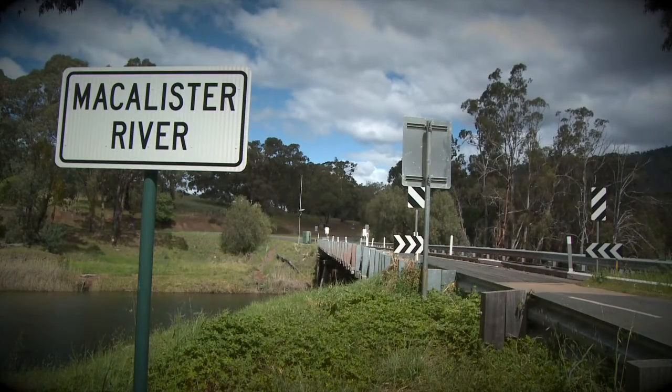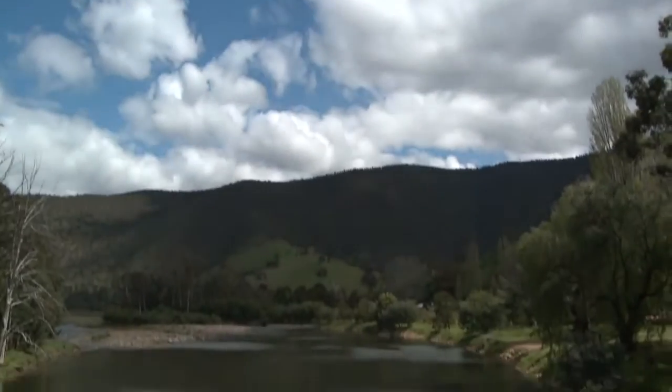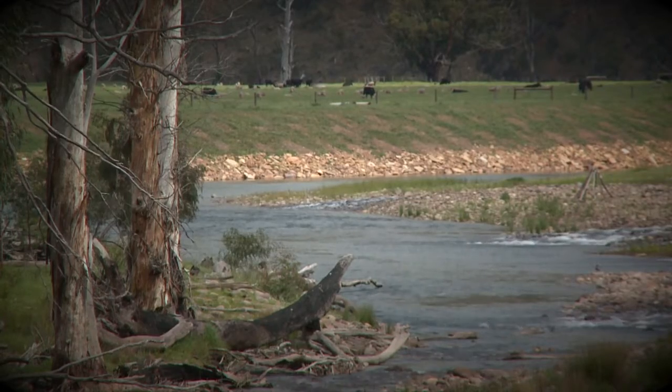Macalister River. It's one of the most scenic rivers that we have in the whole of West Gippsland, and when it's nice and peaceful like this, it's a beautiful, tranquil place. And during a flood it would be over my head, well over my head here, and charging down through here.